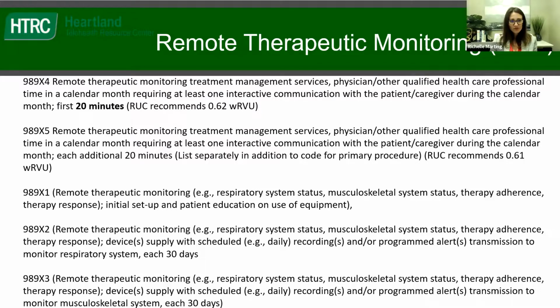Then we have remote therapeutic monitoring. This is the equivalent to 99453, that initial setup and patient education. But in this case, it would be getting them set up and educated on the app, the program that they're going to input their subjective data on, and how to do that.